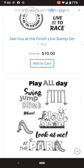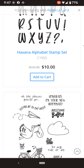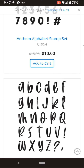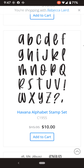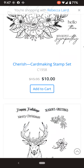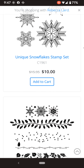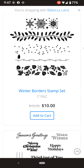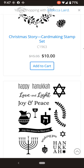Another fun thing about the Stamptacular is that some of these had gone out of stock for a while. Not the stamps, but the thin cuts. So when you get to see later on, look at these beautiful alphabets you can grab for $10. If you sweep down, you're going to see that a lot of the thin cuts have come back in stock. Maybe when we were featuring them, they had gone out of stock, but they are back. So you can grab those stamp and thin cut sets now.